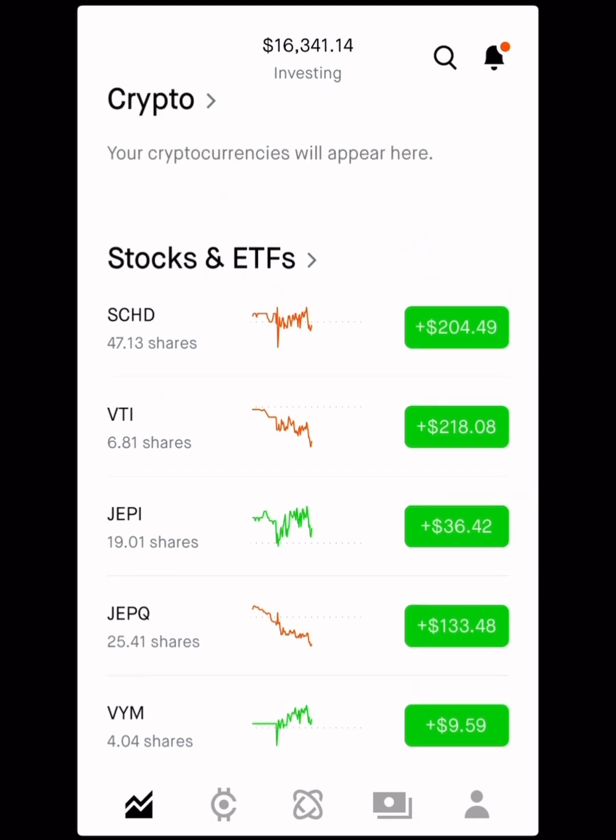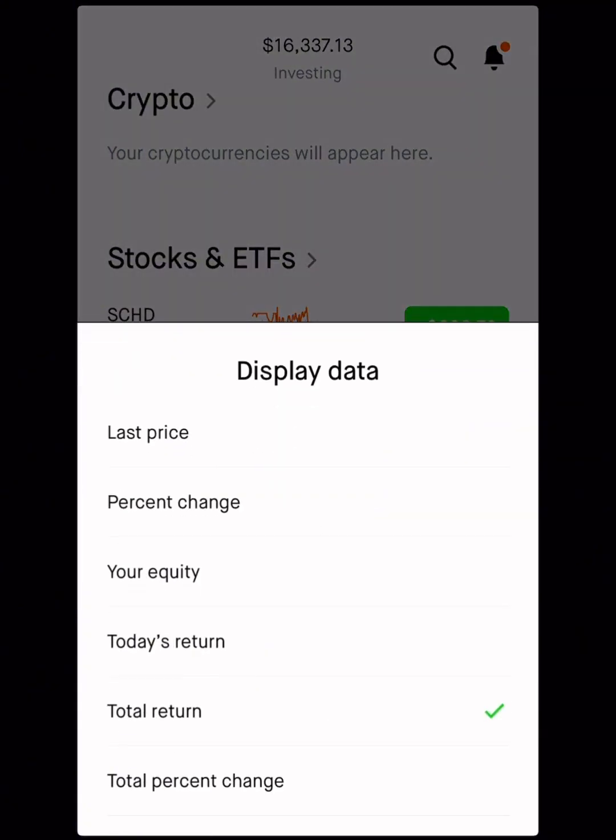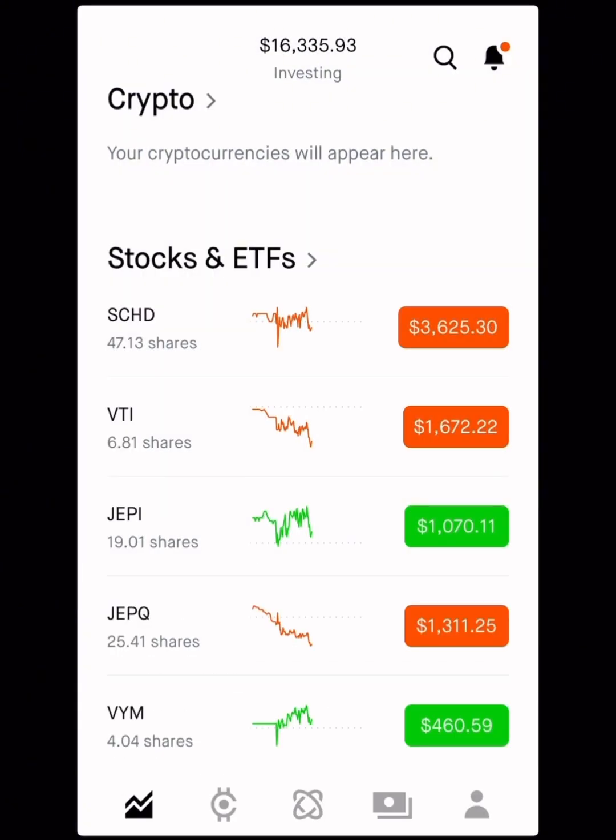main backbones of the account, and that is SHD, VTI, JEPI, JEPQ, and VYM, right? These top ones on the list are top on the list for a reason. They're the ones I want to put the most money into. If we went to our total equity, we have $3,600 in SHD, $1,600 in VTI, just over $1,000 in JEPI, $1,300 in JEPQ, and then $460 in VYM. So it's nice to see those totals continue to tick up.